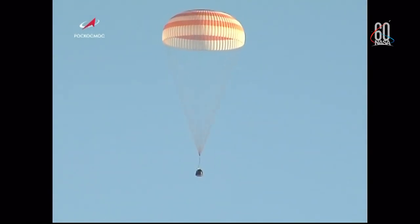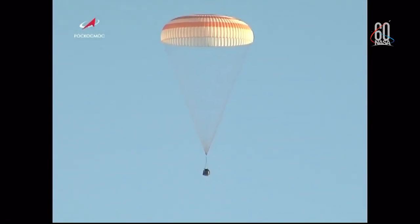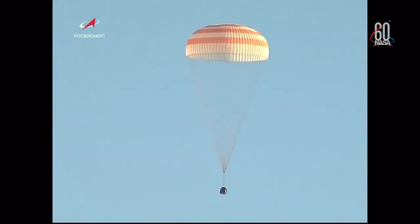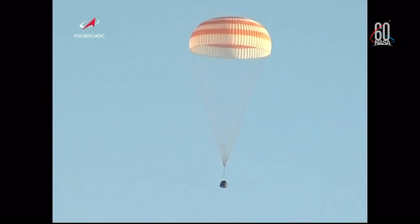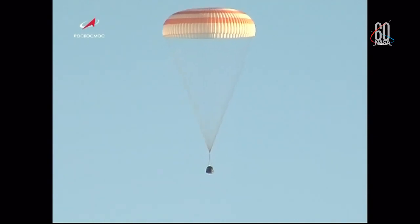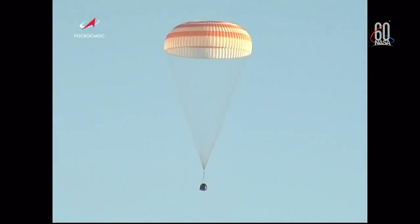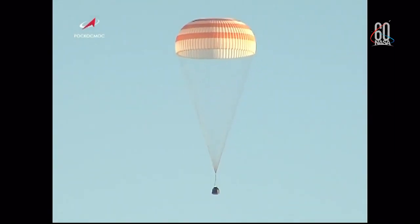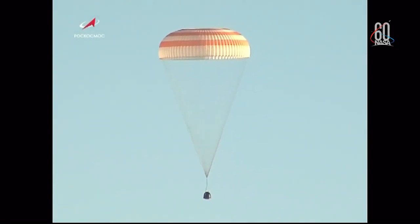Altitude is 520. And we are just about 1 minute away from planned landing. You saw a helicopter pass by just in the background. They're circling around, waiting for the capsule to touch down. Again, it's going to continue to travel under this parachute until it's about 1 meter off the ground. And then you might see some dust kicked up. That's the soft landing engines firing just to do the final slowing of the spacecraft before it touches down on the ground there in Kazakhstan.